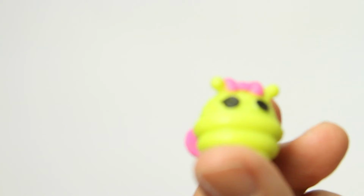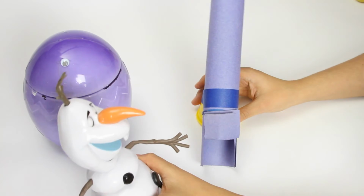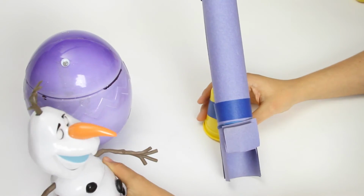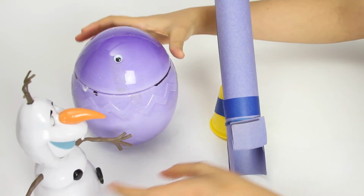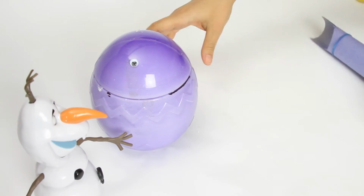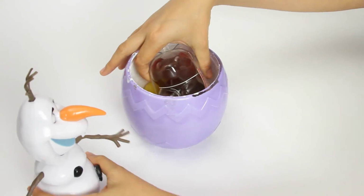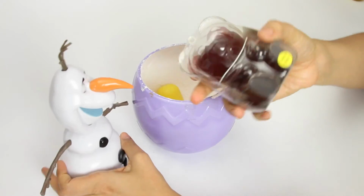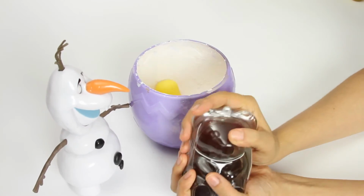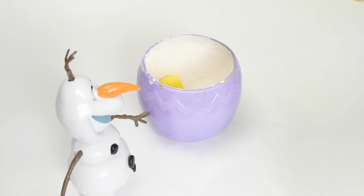So cute! Good idea, Olaf! Yes, Olaf, good idea! Alright, now let's open this one! Wait a second, I thought this was mine! No, we're sharing! Okay, let's share and see! Wow! Good thing we're sharing with you! I thought I was sharing with you, Olaf! It's a giant gummy bear! Alright! You score! Yes, I did, Olaf!